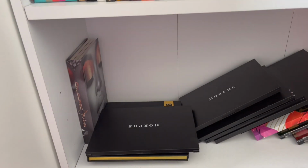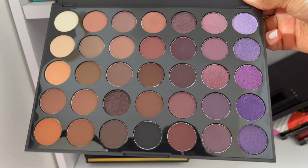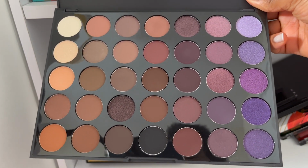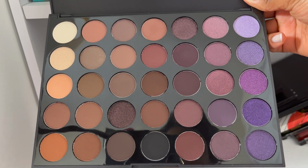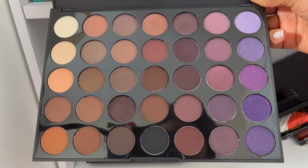This one is the 35P palette. This is a plum one. This is Plum Pleasers. Plum Pleasers is a full plum eyeshadow palette, perfect for the season. Very sultry, dark plums, beautiful shimmer shadows. I just love the depth. I love the range of colors, and I love that there's a black in there. I need to dust this one off and use it. So pretty.